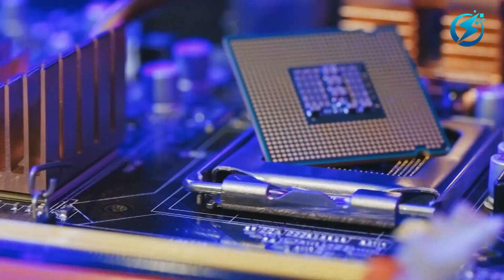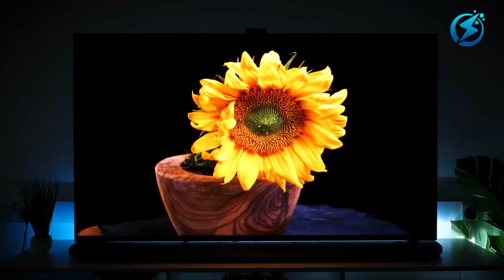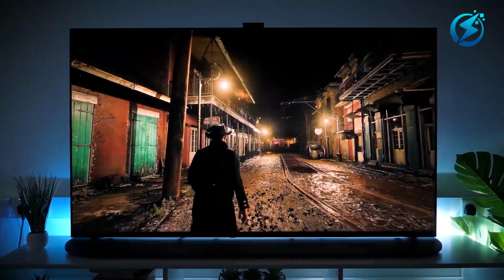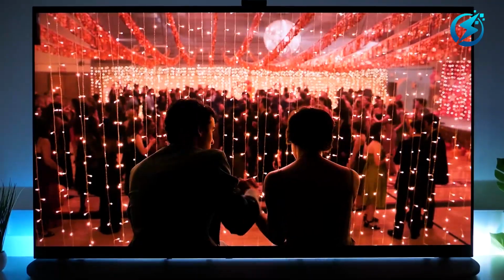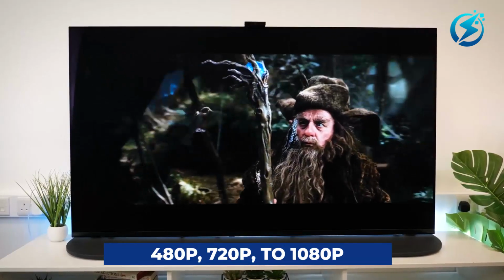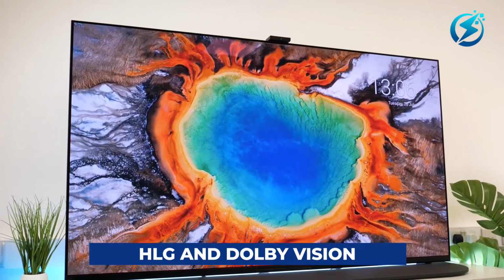Picture quality. The Sony A95K uses the Cognitive Processor XR for image processing, which is found in most of Sony's top-tier and high-end TVs. The Cognitive Processor XR gives the screen improved object recognition and has the ability to cross-analyze distinct components, such as focal points, contrast, balance, brightness, color, motion, and clarity, and further enhance the picture and video quality. There are 4 options made available for the peak luminance settings provided by Sony: off, low, medium, and high. And transmission of low-quality material ranges from 480p, 720p to 1080p. The A95K also supports HDR protocols, HDR10 for 4K UHD playback, HLG, and Dolby Vision.